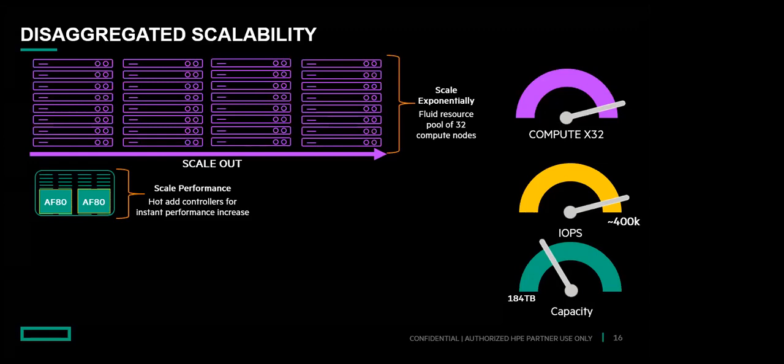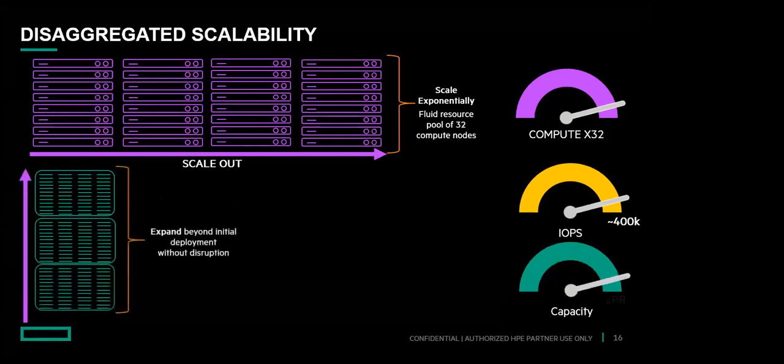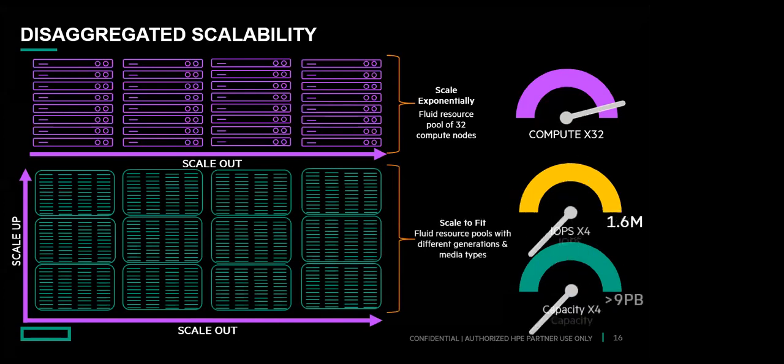So this is the point, that we are having complete investment protection, and you are only spending when you need to spend. Furthermore, if you want a complete scale out, we can have a scale up in which we can expand beyond the initial deployment without disruption, and we can also scale out as well. So here, see, we can have up to 32 nodes. We can have up to 1.6 million IOPS. We can have more than 9 petabytes of data. So that's a huge scalability option available in HCI 2.0.